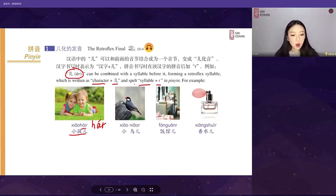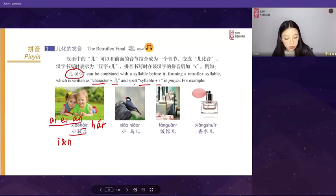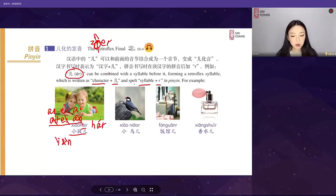So there is a rule for this retroflex syllable. When we are using this er after the finals, when the final ends with e and n, for example like this, ai, an, something like this, the finals like this, then we will remove this e and n, and put r after it. So it becomes r, for example, like this, 小孩儿, this is the rule for it. And when this e sounds like u, okay, sometimes it sounds like u, for example, 汉字, this e actually sounds like u, right? In this occasion, we still will remove this e and put er after it. Okay, this is the second rule.